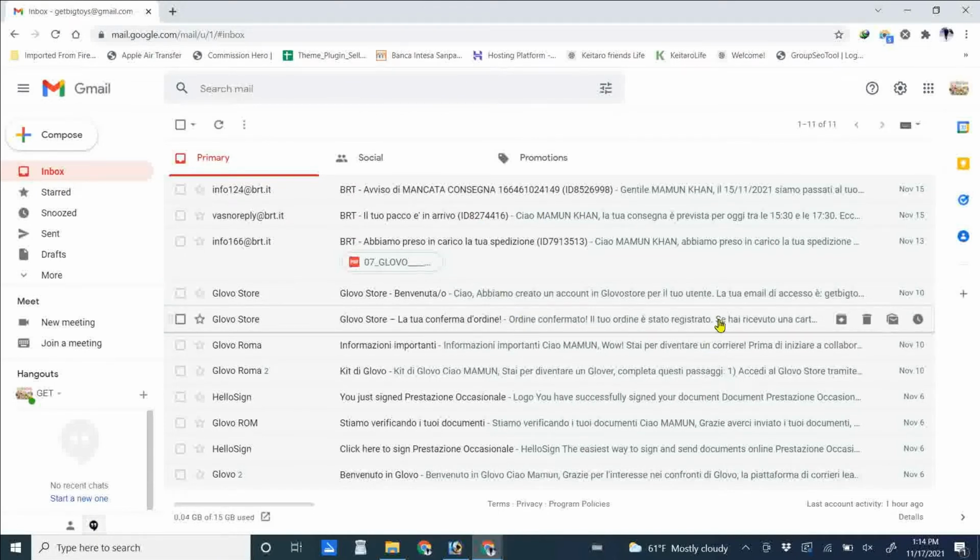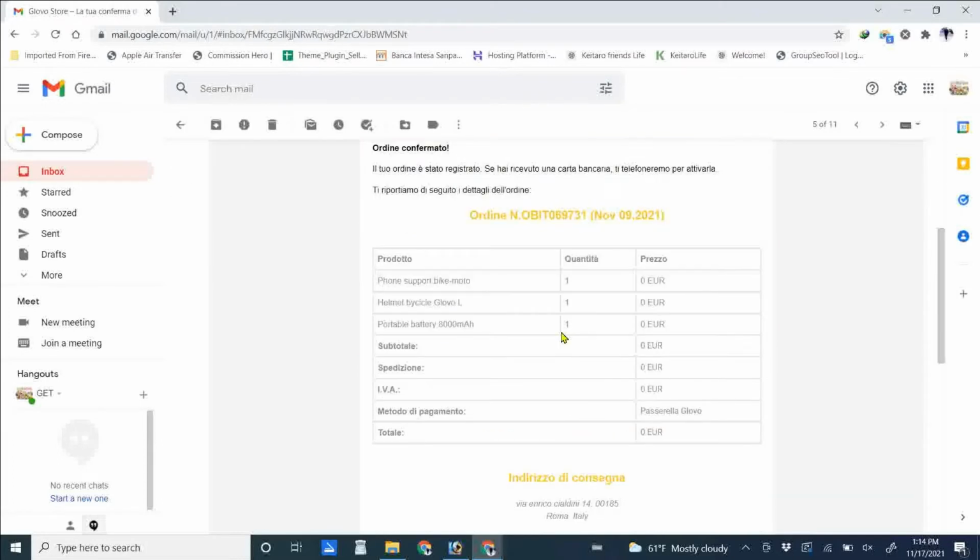The order I have done, I have got the confirmation. Here I can see what I ordered: phone support for bike and moto, helmet for bicycle, and portable battery. These are all free as a Glovo rider. Only the bag costs 20 euro, I think 20 or 25 euro.